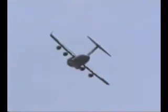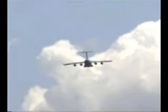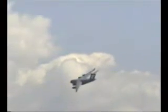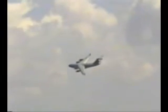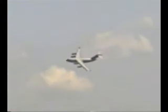At slow speed, maximum maneuverability. The aircraft has an empty operating weight of about 280,000 pounds, and loaded with cargo and/or troops and fuel, maximum gross weight is about 500,000 pounds.